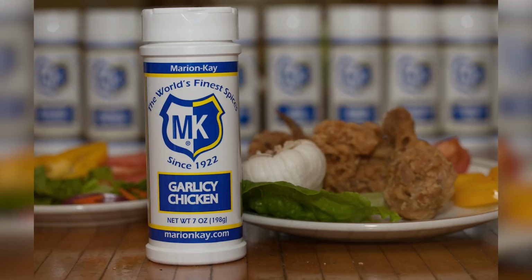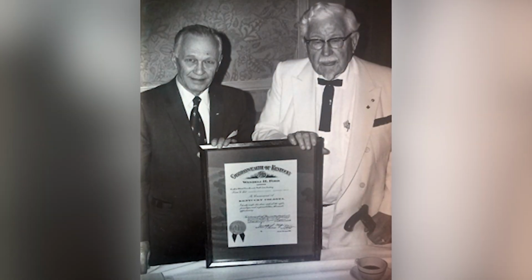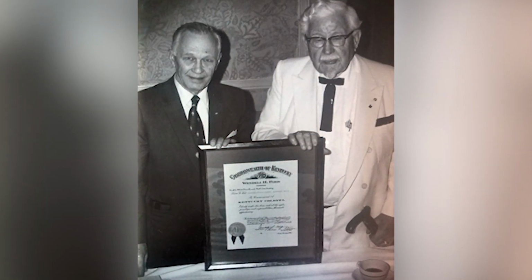However, the most interesting challenge to KFC's secret comes from the 99X seasoning made by Marion K. Spices. In the early 1980s, Colonel Sanders himself asked Bill Summers to recreate his secret blend, thinking the corporate version had changed. After Sanders died, KFC quickly sued Marion K., but the seasoning is still available and highly rated. It shows how much people love the Colonel's original vision, even as KFC continues to serve billions of chicken pieces each and every year.